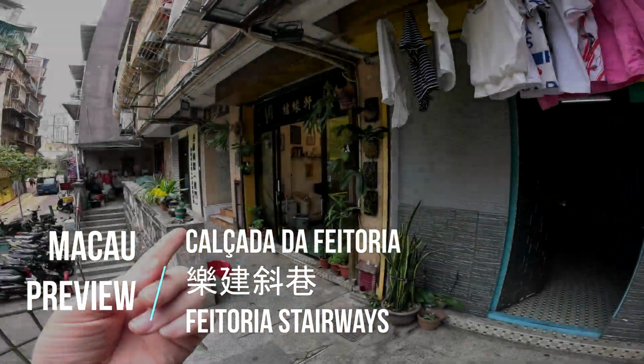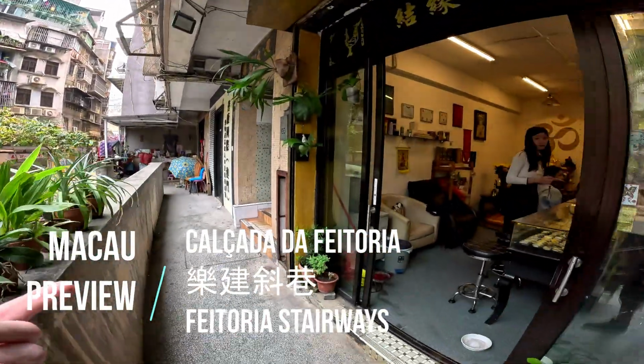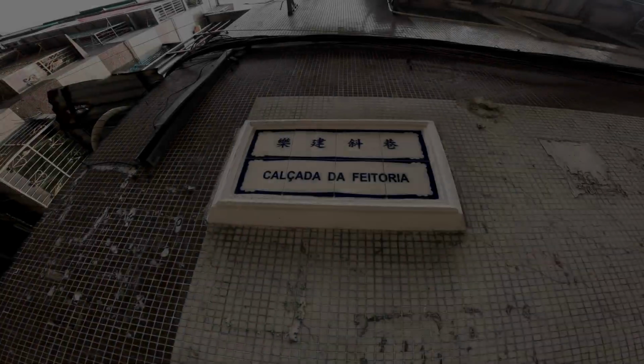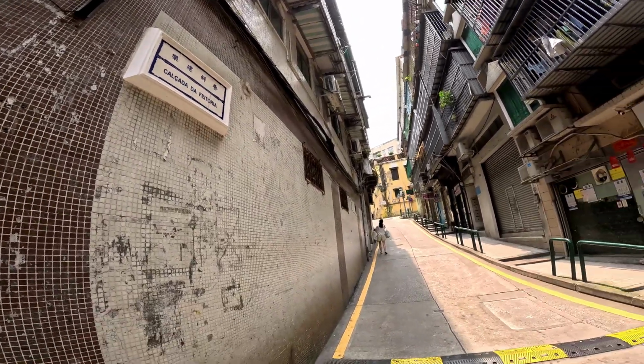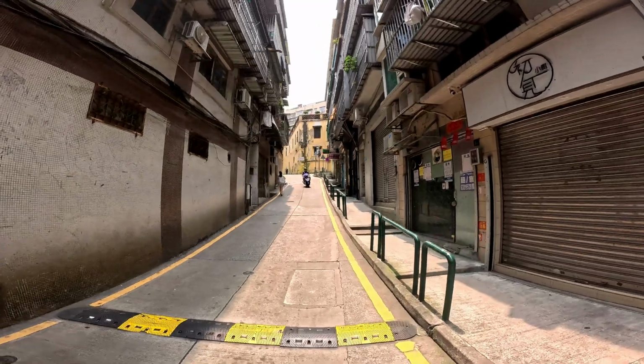And so there's actually a wellness shop in here, Chi. Hello. Okay. So Calçada da Feitoria. So we're gonna go directly up this hill, and we'll give you a little context before we do.